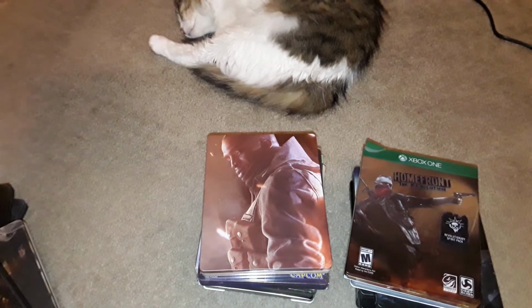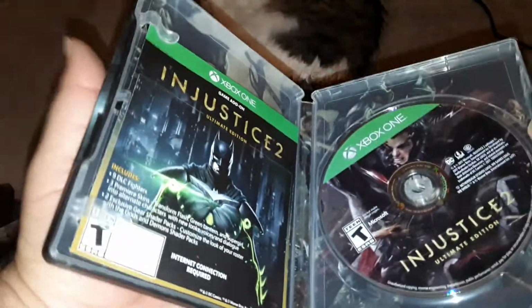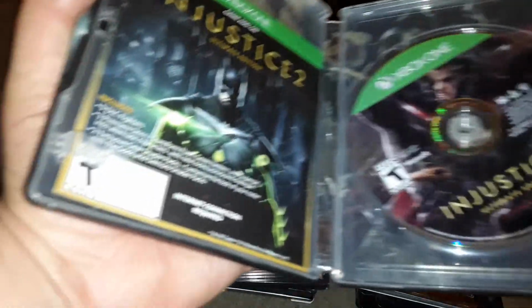And then follow up with my favorite fighter. Bam. Injustice 2. Got the Superman, looks awesome. The Batman, that green on Batman looks awesome. The yellow on Superman looks awesome. And yeah, I have the one with all the DLC fighters like the Ninja Turtles, Hellboy. My favorite fighter, hands down, this whole generation.